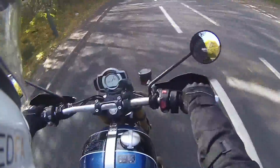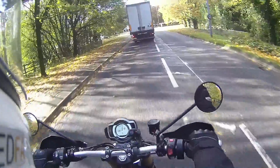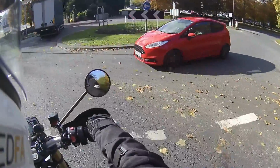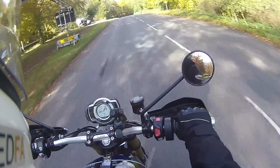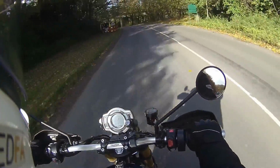Yeah, this is a fun bike. It really is. You know, it's one of those on a sunny day, get your leathers on and go out and cruise. Because it's got that power, that torque, that grunt factor.